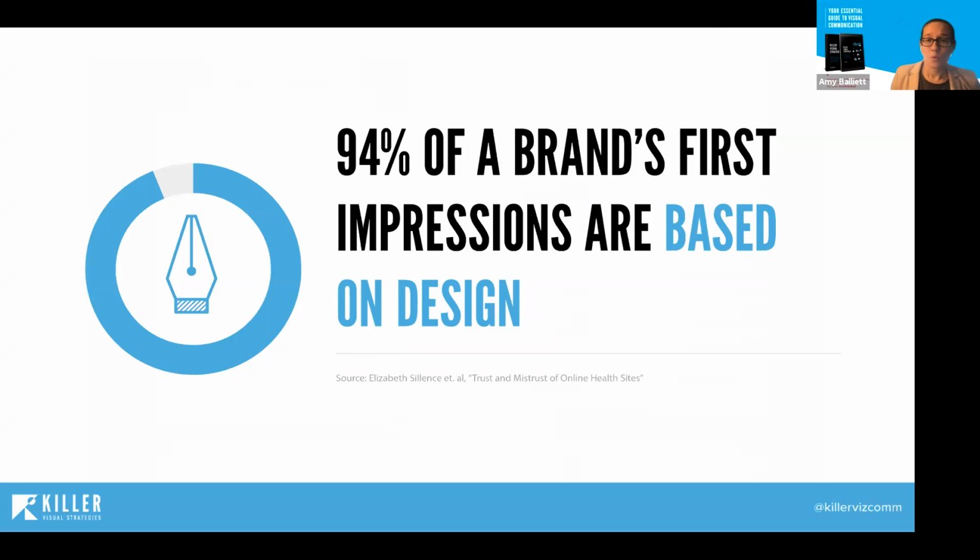Now, in the end, one of the biggest and most important things to consider is going to be design. 94% of brands' first impressions are based on design, whether that be the design of your marketing collateral, the design of your product itself, the design of something as simple as the product packaging, or the design of your user experience or your user interface. 94% of first impressions will be based entirely on design because people are subconsciously taking in all the visual information and are forming opinions before they're reading anything.